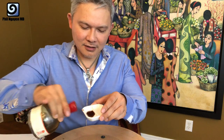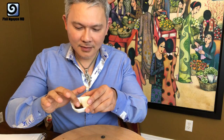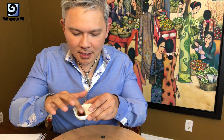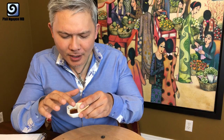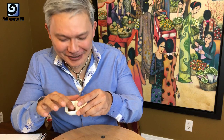Wow, very dark. It has some sediment on the bottom, as you can see. It almost looks like a soy sauce. Intense flavor. Actually, very nice flavor. Anchovy, sea salt, and that's it. No sugar in there. Okay, I love this flavor. It's very intense. I can drink this stuff. It is so good.